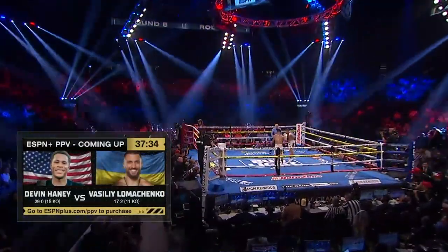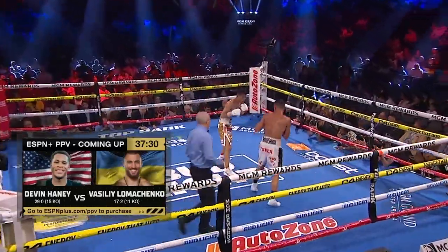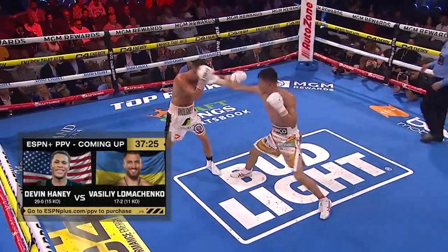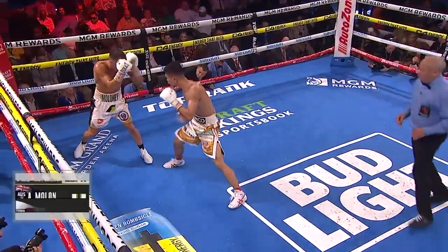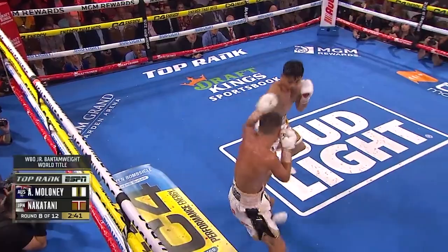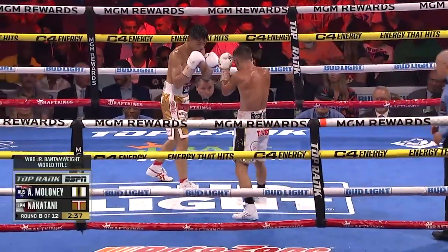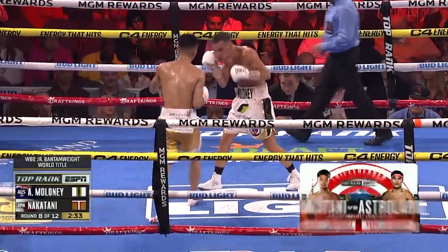They were face-to-face yesterday afternoon at this time when Haney gave the big shove to Loma. Now they are back in their locker rooms getting ready for the Undisputed World Championship. It's coming up in just under 40 minutes. We will start the ESPN Plus pay-per-view. 3 fights on that pay-per-view, including the Undisputed Championship fight between Haney and Loma. Oscar Valdez will be in the co-feature on the pay-per-view portion.